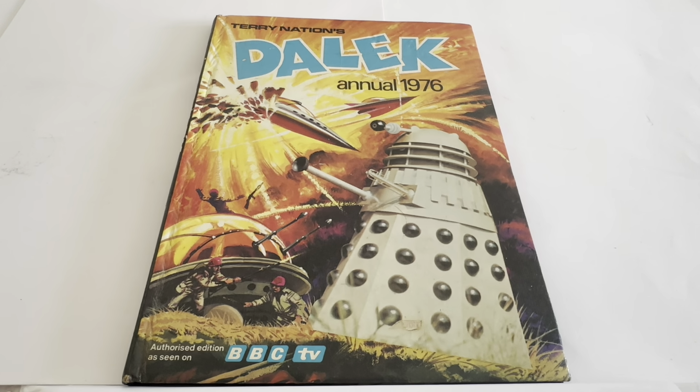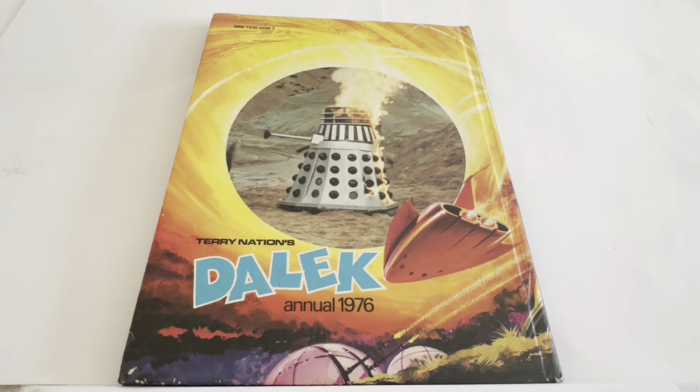Okay, so that's the front of the book. Let's whiz it over to the back, and there on the back it's got the ISBN number at the top, and there you can see a Dalek being destroyed, and that is from a Doctor Who episode called Death to the Daleks, and it says Terry Nation Dalek Annual 1976. Okay, so that's the back cover.